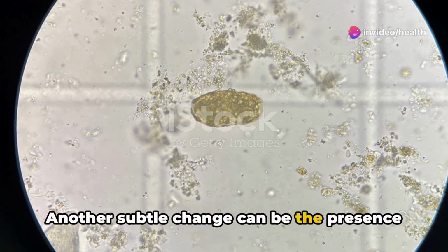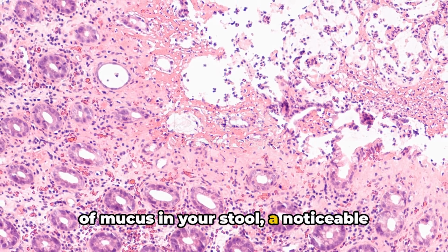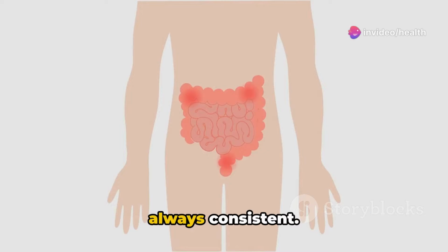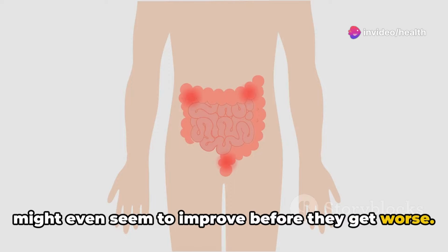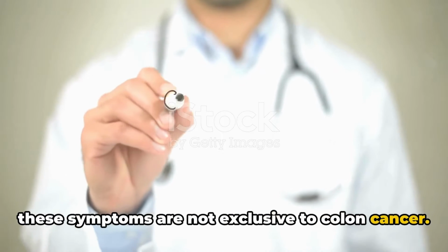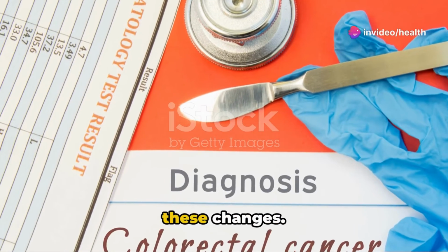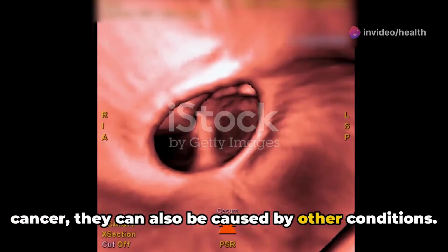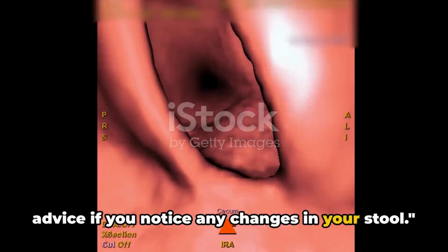Another subtle change can be the presence of mucus in the stool. While it's normal to see a small amount of mucus in your stool, a noticeable increase could be a sign of a problem. These changes might be subtle and not always consistent. The symptoms can come and go, and they might even seem to improve before they get worse. It's also important to remember that these symptoms are not exclusive to colon cancer. Other conditions like gastrointestinal infections or hemorrhoids can also cause these changes. While these changes might indicate colon cancer, they can also be caused by other conditions. Therefore, it's important to seek medical advice if you notice any changes in your stool.